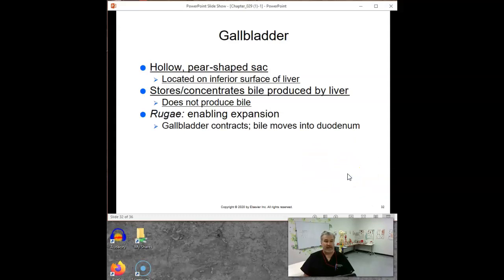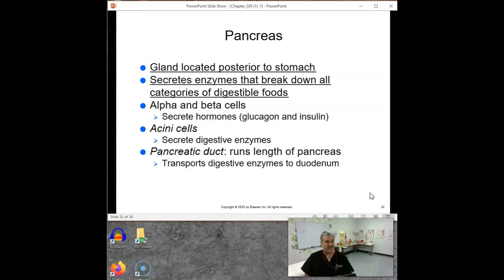Gallbladder, just to know that it stores the bile. So it does concentrate it too, but it's really to store bile. And bile's there to break down fat. That's it. And then finally your pancreas, which I already said, but it secretes enzymes that break down food. But that's really it.